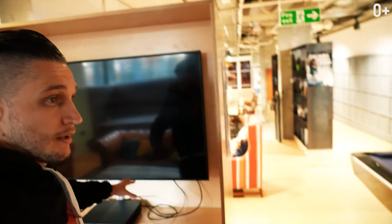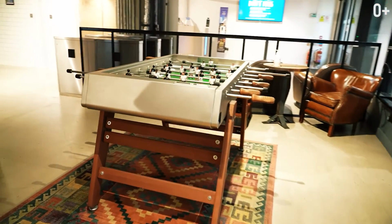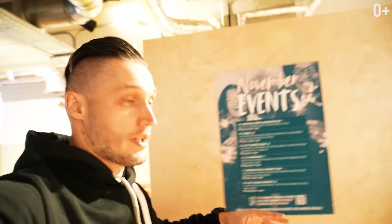So there is a TV, you can play PS4 and pool, you can come here in the evening. Well, no, nobody's here, of course, everyone's sleeping. And a table football. Activities are non-stop here. It's like a co-working zone.